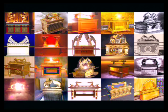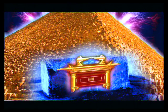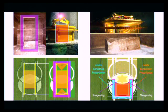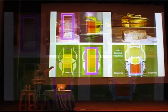In the Bible you can read the measurements of this box, and it fits totally exactly into the sarcophagus in the Great Pyramid in the King's Chamber. You can prove it if you like. This is the proportion of the sarcophagus. This is the proportion of the Ark of the Covenant. It sits perfectly inside, half a centimeter you have, and the rest space is 2 pyramids.